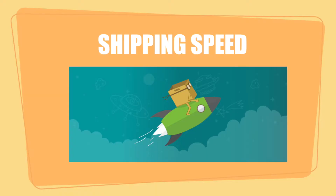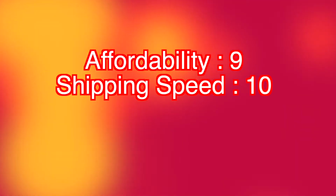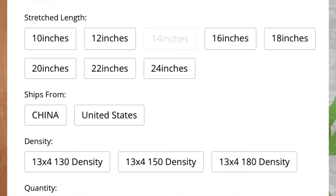Okay, so the second category is gonna be shipping speed, and y'all, this hair came literally the next week. With AliExpress, when it comes to hair, you'll get your hair super fast, but when it comes to everything else, it takes like years. I don't get it. But I'm gonna rate shipping speed with this hair as a 10. Yeah! I chose to get my hair shipped from the United States, and I would recommend you guys do the same, because you don't want to click China. If you click China, it's going to take way longer, okay?